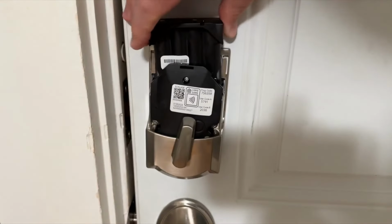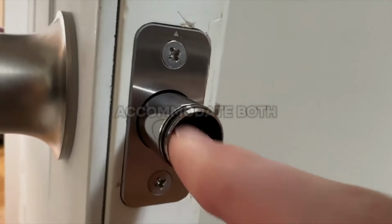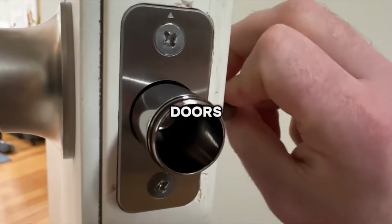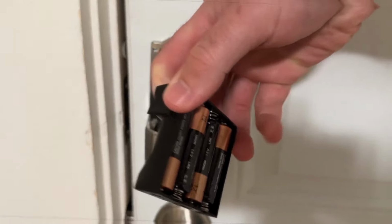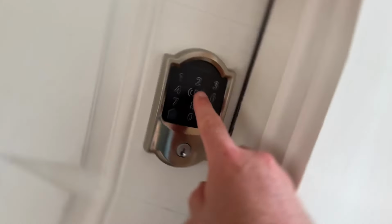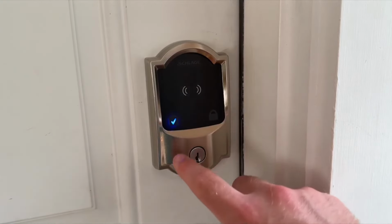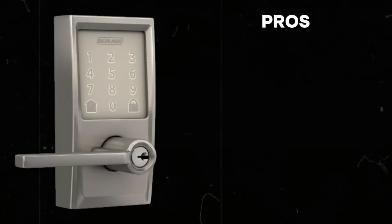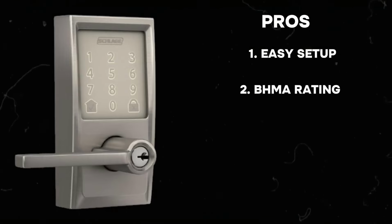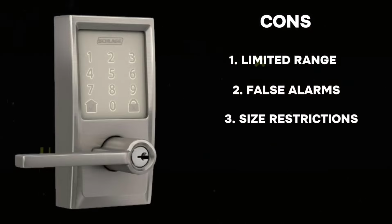Installation is a breeze, requiring only a screwdriver, no hard wiring necessary. Its reversible levers accommodate both left and right-handed doors, fitting standard door sizes. Plus, it operates on 4 AA batteries included, providing up to 6 months of usage. In essence, the Schlage Encode Smart Wi-Fi Lever delivers a perfect harmony of security, convenience, and style, making it a top choice for homeowners seeking a reliable and contemporary smart lock solution. Pros: easy setup, BHMA rating, fit standard. Cons: limited range, false alarms, size restrictions.